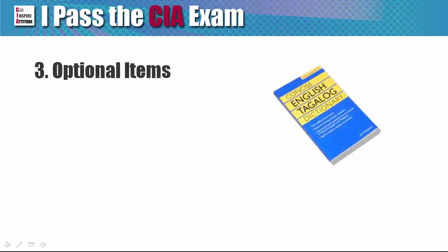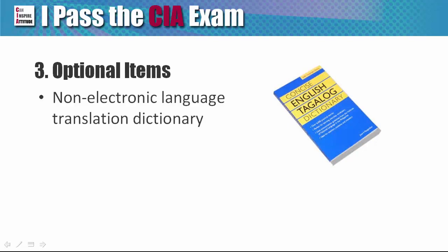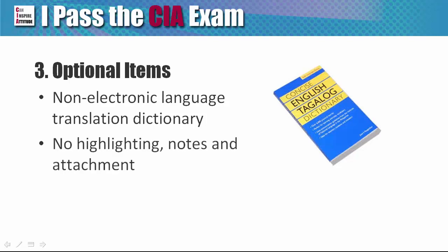Third, optional items. Candidates are allowed to bring a non-electronic language translation dictionary. Please note that no highlighting, notes, and attachments are allowed in the dictionary.